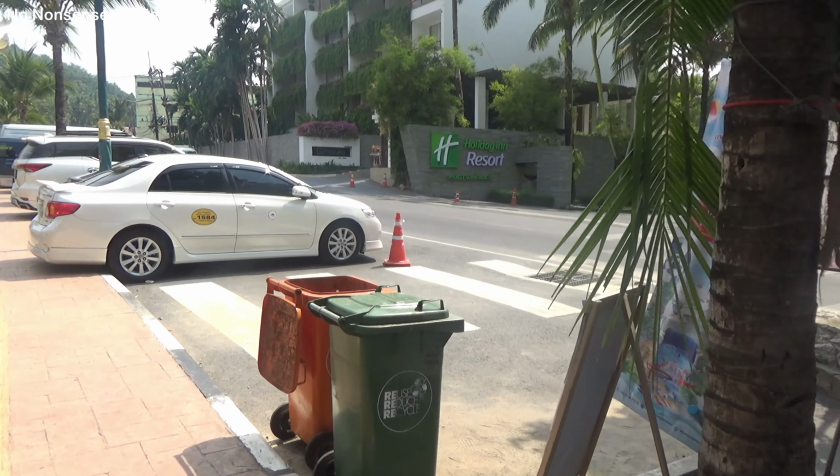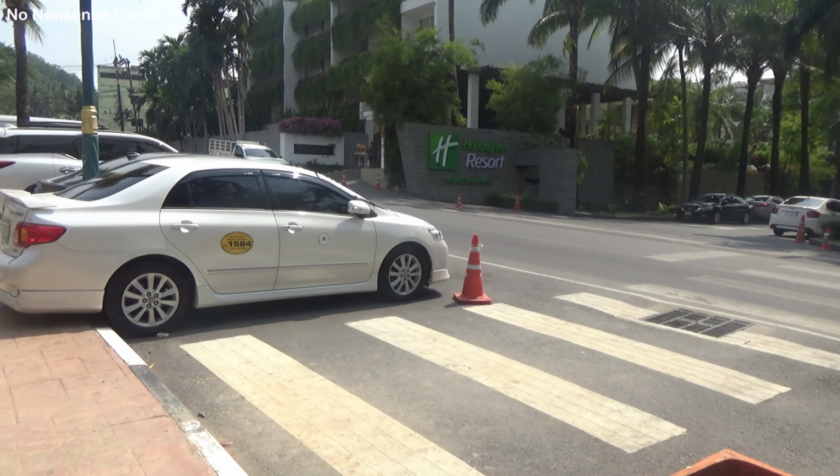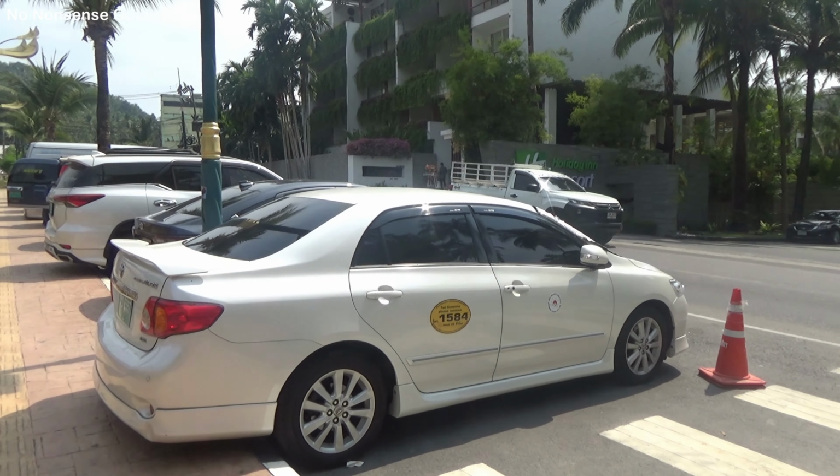Now, of course, there's been a lot of talk lately about these new taxi apps such as Bolt, Grab, InDriver, and there's quite a few more now. There's more and more of them coming available. And yes, whilst they are good value for money and they do offer cheaper services than maybe the regular taxis, there is some issues with reliability.